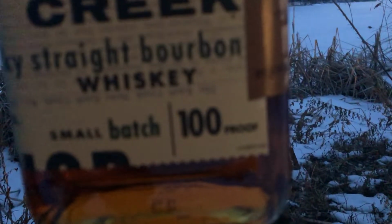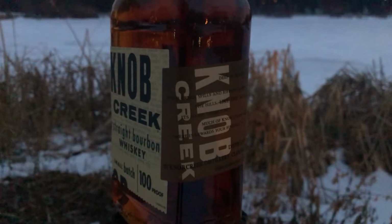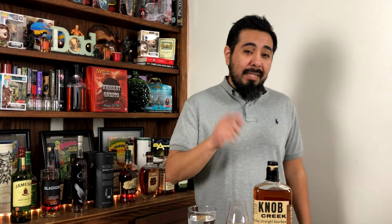In case you guys don't know, this is a Jim Beam product. It's bottled at 100 proof, 50% ABV, and it goes for around $30 to $35 depending where you go. This is part of their small batch lineup, and it says right underneath it's pricier compadres like Basil Hayden, Booker's, or Baker's. This is now a no age statement whiskey, but it used to rock a 9-year-old age statement on the label. When a whiskey goes from age stated to NAS, their goal is to give it the same flavor profile that it used to have, even though they might be mixing it with some whiskeys that are maybe younger.